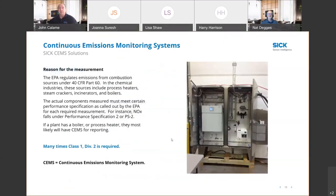So if we get into the reason for the measurement, it's for continuous emissions monitoring, to meet the EPA regulations in the petrochemical and refining markets, that's typically 40 CFR Part 60. So if you have process heaters, steam crackers, incinerators, boilers, thermal oxidizers, chances are you're going to have a CEMS, and you're going to have to measure components to be in compliance with the EPA regulations. And in this particular industry, quite frequently, Class 1 Div 2 is required, which is a hazardous area electrical requirement. So CEMS does stand for Continuous Emissions Monitoring System. Instead of saying that mouthful, we'll just say CEMS from now on.